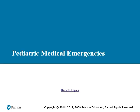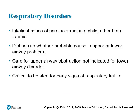All right, let's talk about some medical emergencies for these kiddos. As we've said 9 bajillion times, respiratory and airway issues are the most likely cause of cardiac arrest in pediatrics. So we have to try to distinguish whether the problem is upper or lower airway, and we can usually do that with sounds. So what sounds are upper airway? What sounds are lower airway? What do you think? Wheezing, is that upper or lower? That's lower. What about stridor? Is that upper or lower? It's upper, right? It's an upper airway obstruction that causes that.